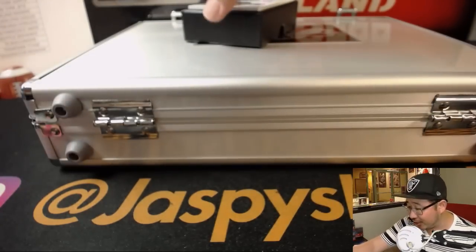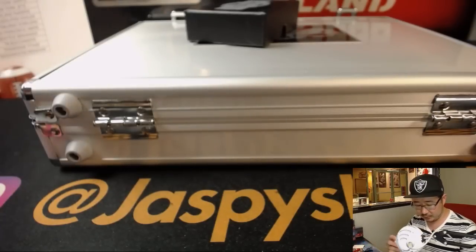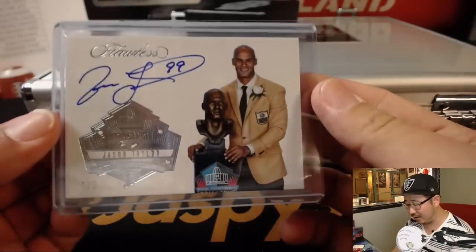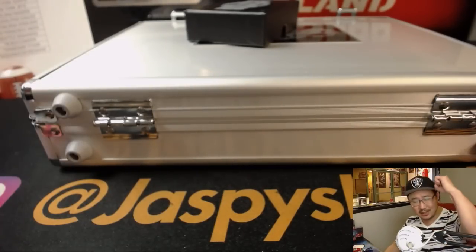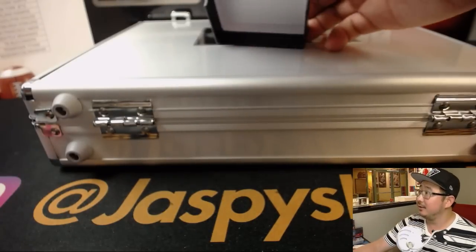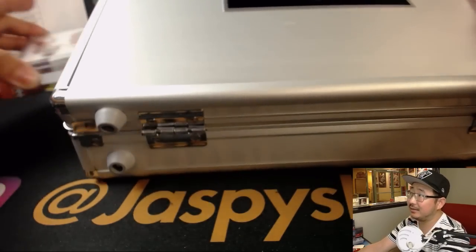And another train whistle coming up. Hall of Famer Jason Taylor, 3 out of 5. Nice Jason Taylor autograph, 3 out of 5. That goes to the Miami Dolphins, Presley. All aboard the Big Hit Express. Whoop whoop. Man. All right, let's see what the encased cards have. You're welcome, Presley.